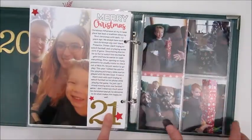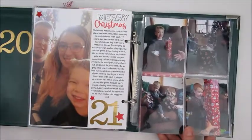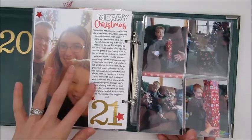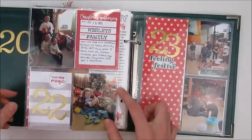Then 21 was Christmas Day, Christmas afternoon at my in-laws' house. We always go every year since me and Zach have been together, really. We go over there for Christmas afternoon. So there was a story about that.